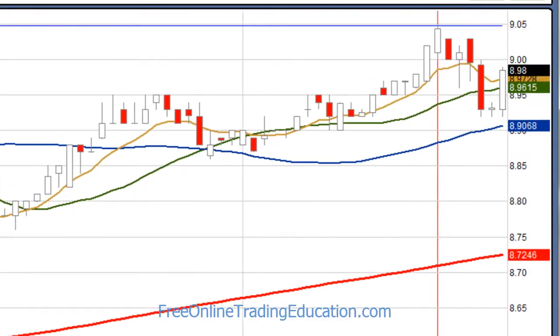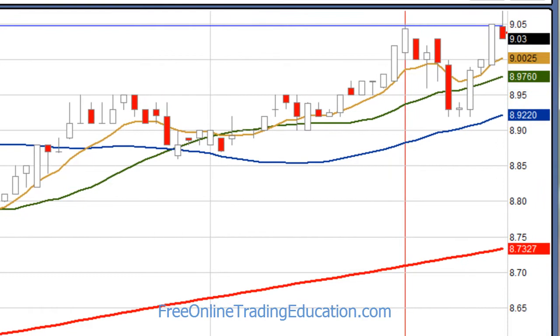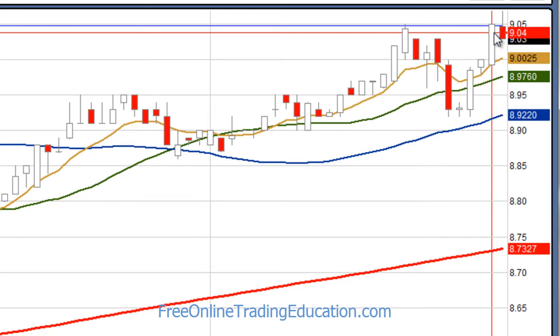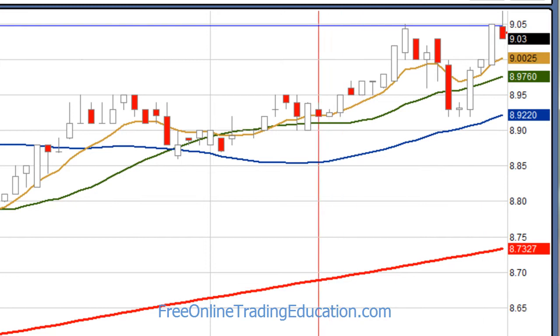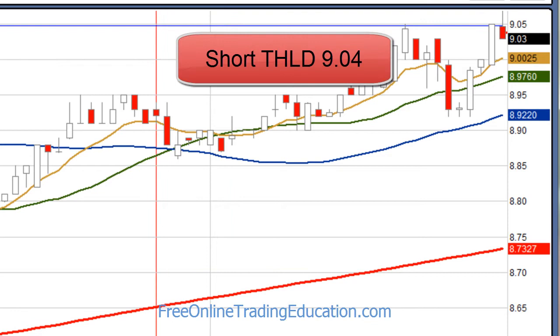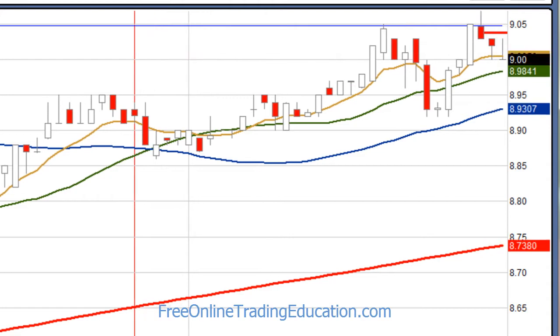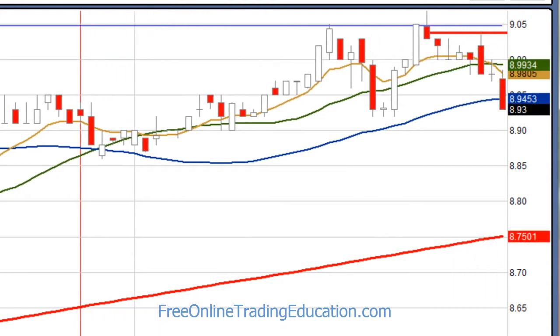It pulled back from that 9.05, came up, tagged it again, and began to pull back. This is now a triple top, which is also bearish, and I went ahead and set an order, and I was filled at 9.04. I'm short 9.04. Yes, I was a little bit early on that, but the market was dropping and my indicators were down, so I went ahead with that. I was a little aggressive.